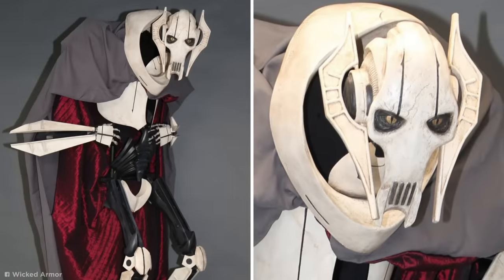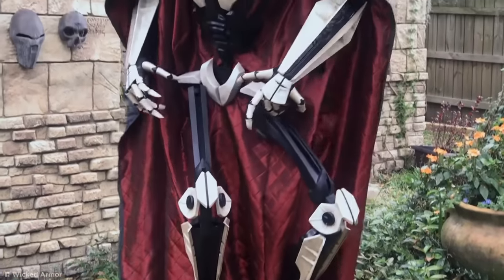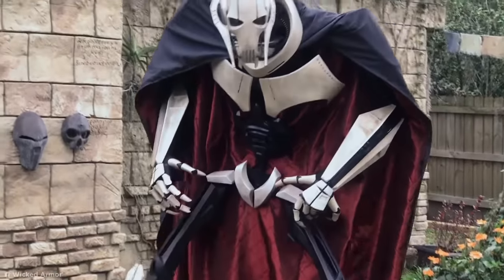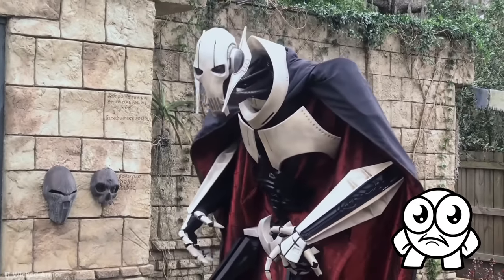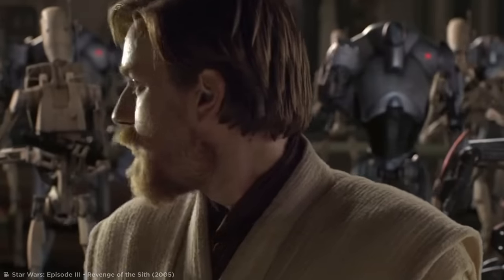Made mostly from plastic with resin details, the costume is extremely lightweight and can be maneuvered easily enough to best any Jedi in combat. A truly out-of-this-world cosplay. General Rob Rogers, you are a bold one.